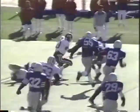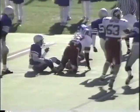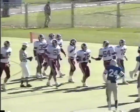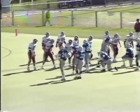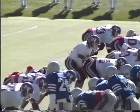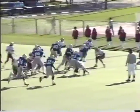You'll see him get away from Gamir. Cleach will get away from Gamir here. Turns it outside, missed tackle there, and then they hold him up and get him at the 23-yard line. That's where Natick has the ball and the lead. We're here in the second quarter at Parsons Field. Alan Platt and Jerry Walsh, our final cable cast of Brookline football for 1990.